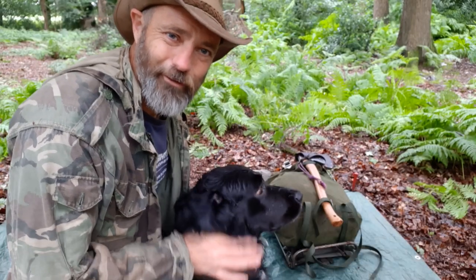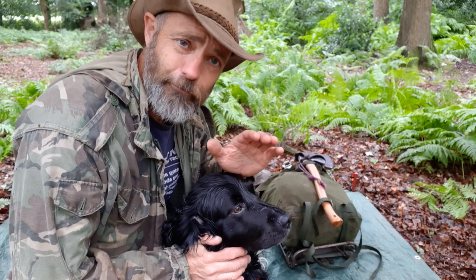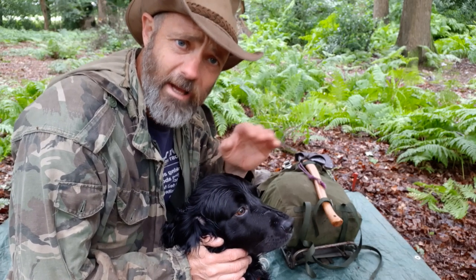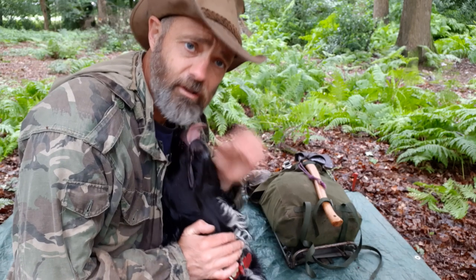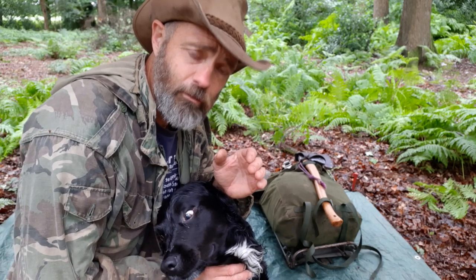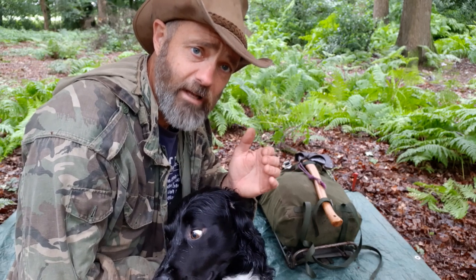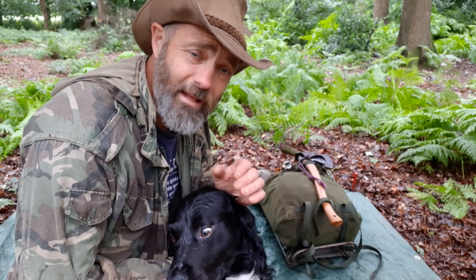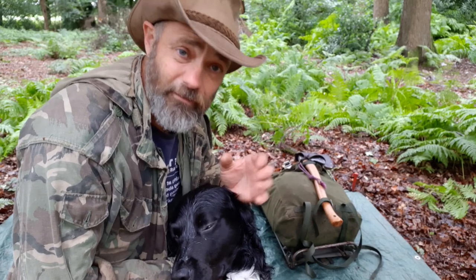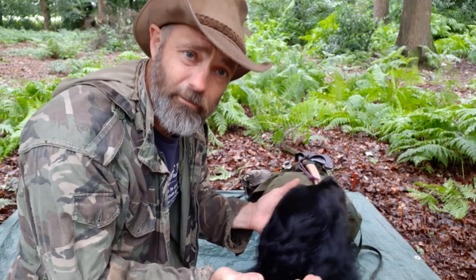Right, I'll talk you through my basic kit. Like I say, this is what I go out with every time. It might switch about a little bit depending on what skills I'm practicing, but if I'm just going out to live outside and travel and engage in my bushcraft while I'm moving and living outside, this is the kit that I would carry every time. Like I say, if I was going out specifically to practice flint and steel, I'd bring my flint and steel kit.